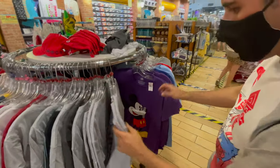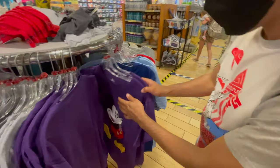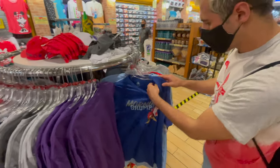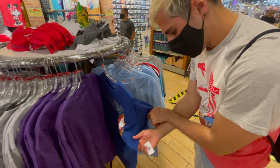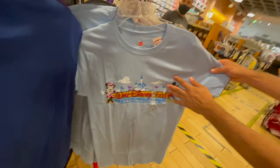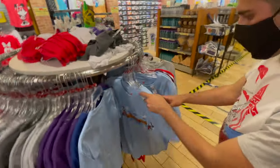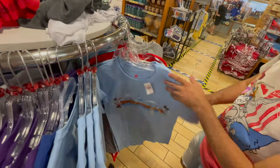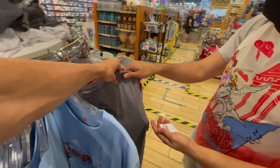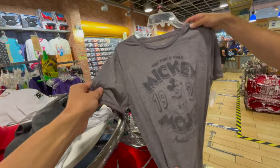King of the Castle. These are $10.99. Purple Mickey, we saw these earlier. The classic stamp is $9.99. Mormon Grump is $9.99. This is a classic. Look, this is a Hanes shirt, and you can kind of feel the difference. But it's going to look different now. The one and only Mickey Mouse. These always feel so soft. This is $12.99. They really feel like a quality, nice material. I love the material when they're like that.